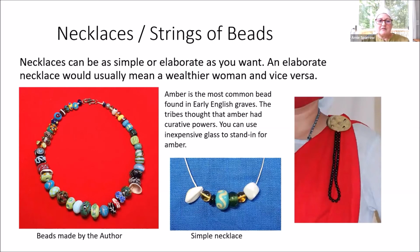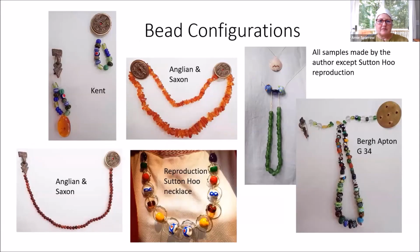So as you can see here on the left, there's a plain circle of beads, and that's just regular old necklace. And then you have a simple necklace here in the middle, just a few beads in a shell. And then you have a string of beads suspended from a brooch. Again, another valid way to wear beads. Here are some more bead configurations. I have a book that has, I want to say, 15 or 20 different ways that you can wear your beads. These are just some that I put together this morning with my supplies.